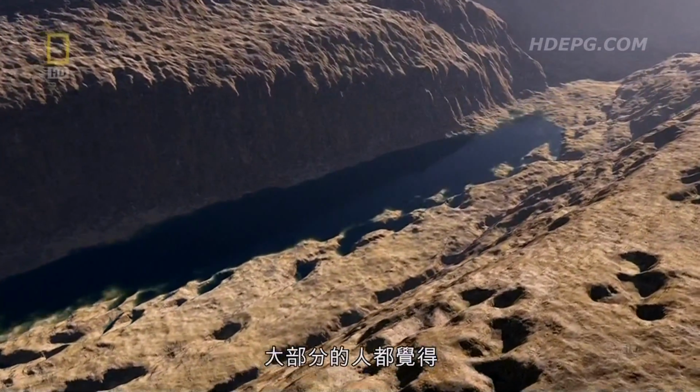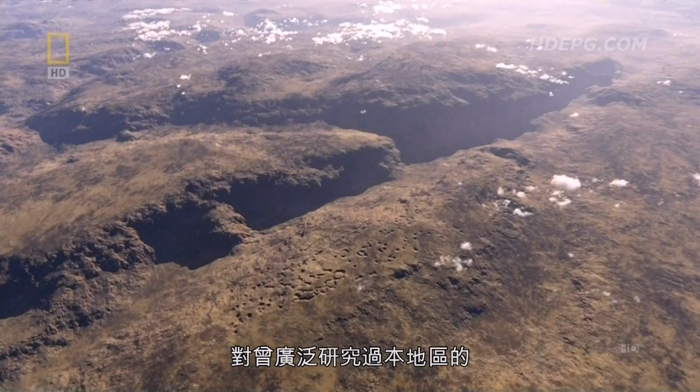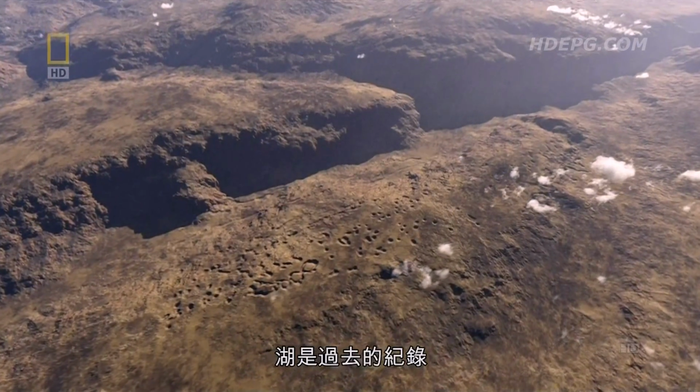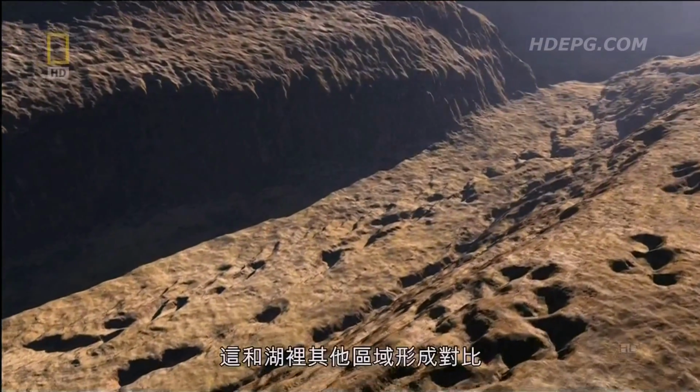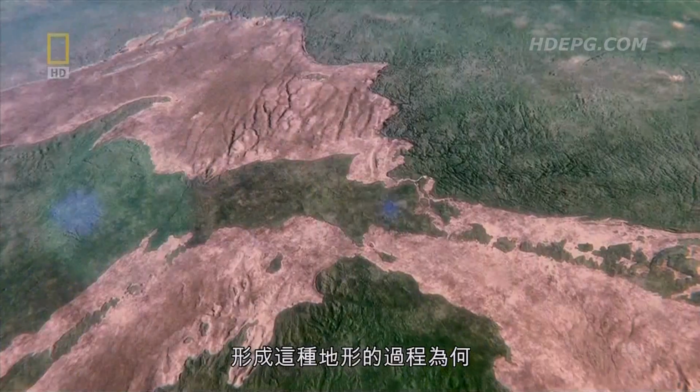Most people have this idea that a lake is just a simple bathtub, essentially, and I like to think of it that it's basically a record. It records not only what's happening now, but what's happened in the past. You know, it's essentially a fingerprint. A record of the past, read by Nigel Watrous, who has studied this area extensively. Those valleys are pretty big. That's such a contrast to other parts of the lake that it really makes you sit up and think about the processes that develop that type of topography.